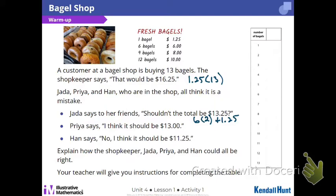What did Priya do? Priya got 13 even. That's $1 a bagel, but where do you get it? She did 4 single bagels. Yeah. And then 9 bagels. So she did a 9er, which is $8, right? A 9 bagler is $8, and then she did 4 individuals at $1.25 each, which is the $13.